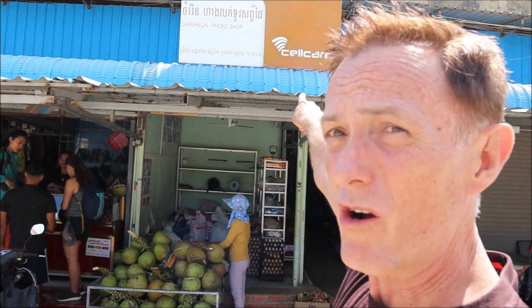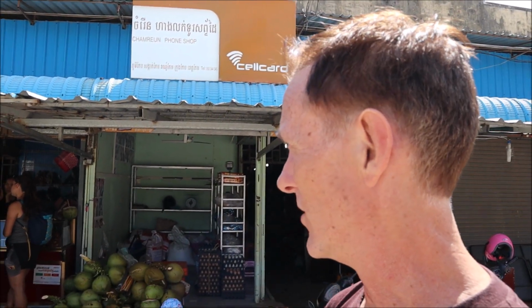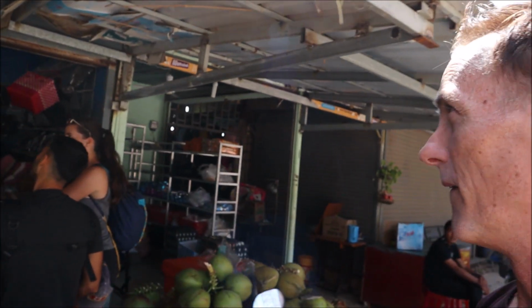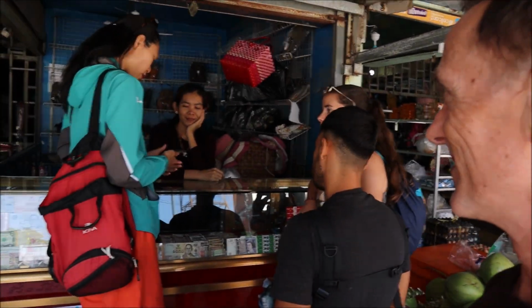So when in Cambodia, you want to buy a cell card, slip that into your unlocked phone, and it's $1 for the card and $2 per recharge, and it's crazy amounts of data. Just go to the web page for cell card to see how to install it, because they won't know how to do it at the shop. She's explaining it right now to some other tourists. So you'll find the cell card in the main market here, which is the first stop on our tour.